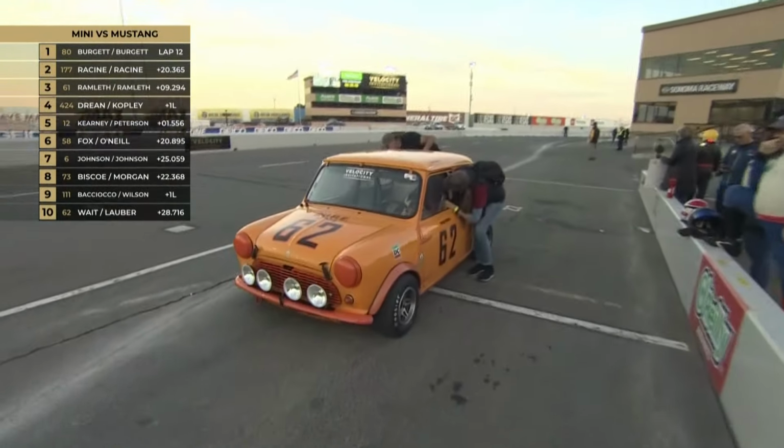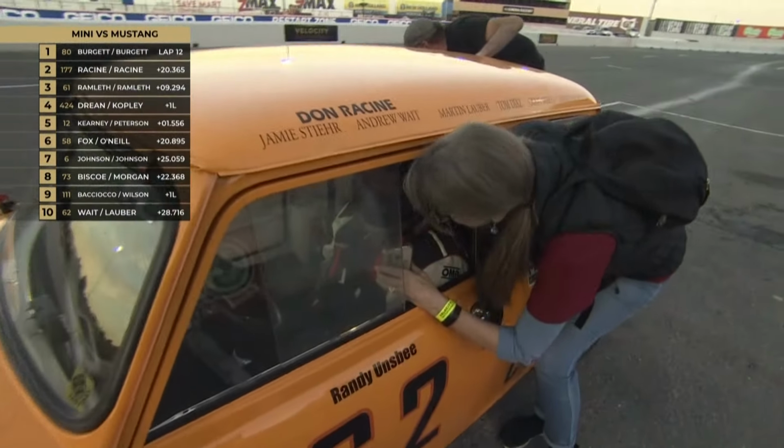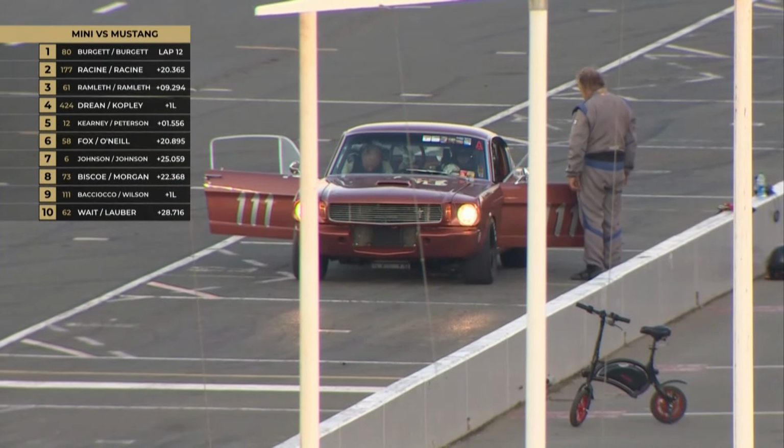Oh, it was fun. Fun as heck. And you can see all the action. George doing the business, getting him amongst it. Good work, George.